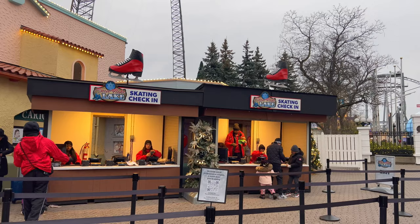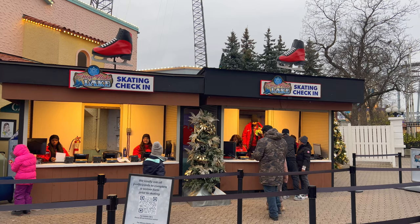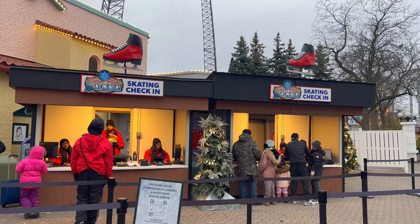Also, another thing I forgot to note in my last video. Skating is back, so you can rent some skates and you can slip and slide your way on the central fountain there, but it is an upcharge, so I always tend to avoid it when I visit. I've done it a few times in other years and it is fun, but after you do it a few times, it is expensive. But anyways, this is where you would check in if that is something you want to do.